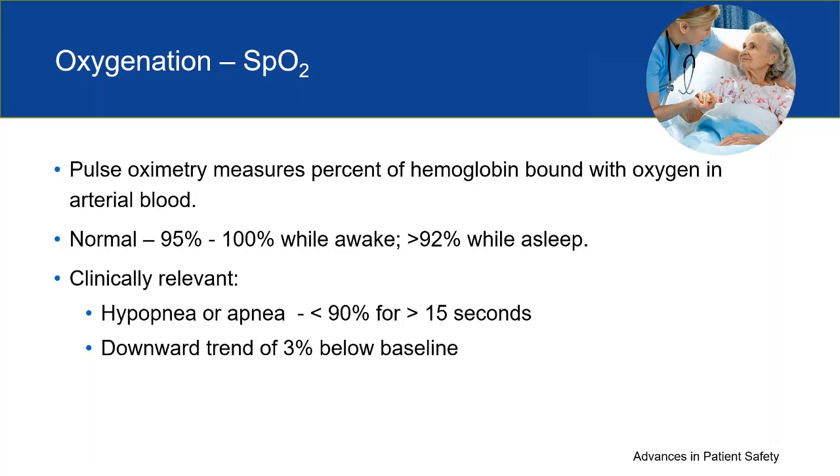As you know, pulse oximetry measures oxygen saturation. Normals usually range 95 to 100 during wakefulness and are as low as 92 during sleep. But we all see numbers much outside this range in people who are fully functional. The important observation is to assess change over time. I call this trend monitoring as opposed to threshold monitoring.